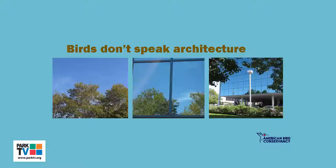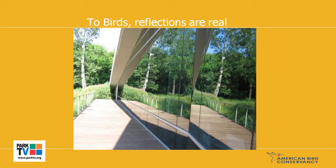Birds don't understand any of those cues. They don't understand that right angles aren't natural. They have no idea what a mullion is. This is really something that they cannot learn. And that is why glass is so dangerous to birds, because they take what they see literally. To them, each of the trees there is a destination that they could fly to.